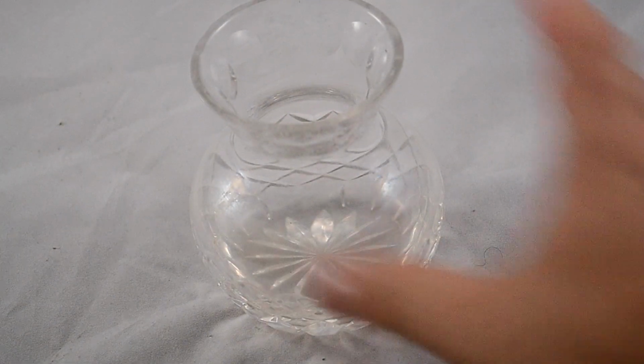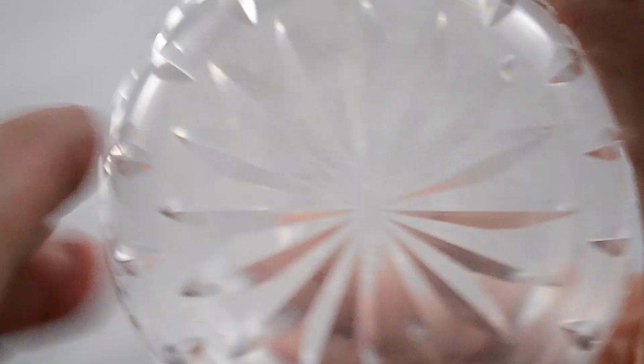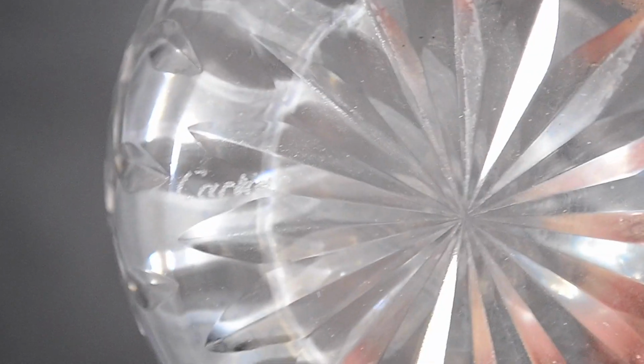Picked up this little piece of cut glass. Obviously it's small. It's nothing too special, but it is marked on the bottom here somewhere. So there's the mark there. It's marked Cartier. Hopefully you can kind of see that. So not the best piece in the world, but for $2, nice little pickup. Cartier for $2. I don't think I can go wrong.